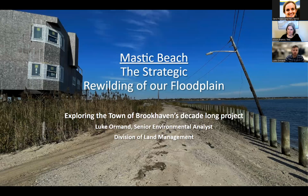So the cover photo here is a bit arresting. You see the bay and what sort of was or is a road. The power line is in the water. And then there's a big house that's up on pilings.